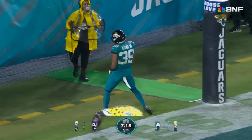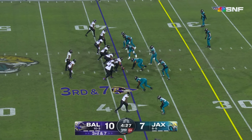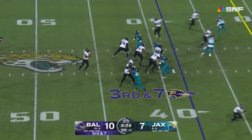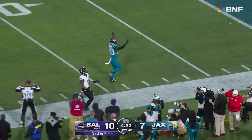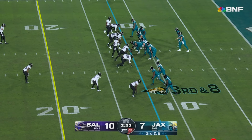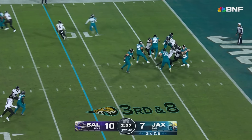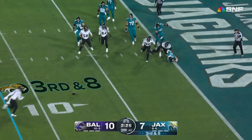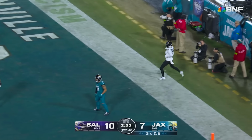Just game time and carries are increasing. Because of runs like that, a dozen. Blitz picked up. Jackson throws. Incomplete for Rashad Bateman. Lawrence is completing his last nine. He's in trouble here. He is sacked. Ball comes out. Finally ruled an incomplete pass.